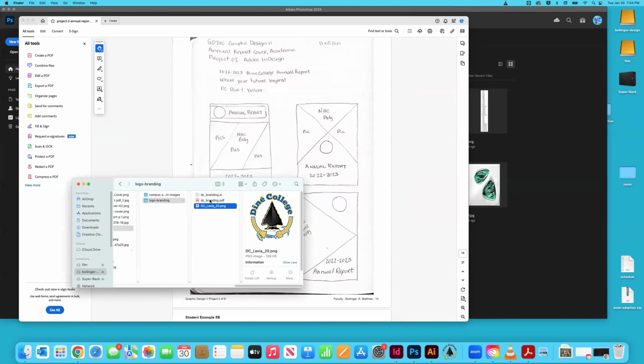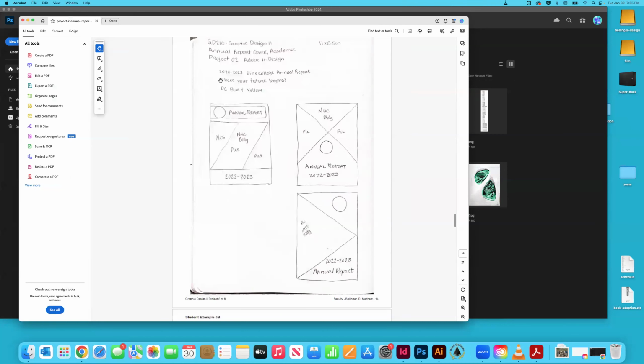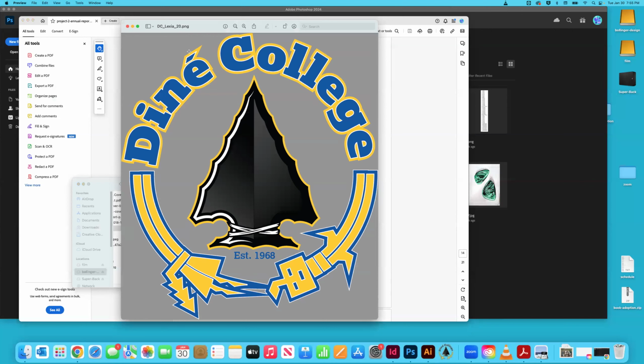And as far as the color codes, the hex, the RGB, and the CMYK are clearly available to you. So dependent on the Adobe software that you're using, if it's a website, you're going to use the hex, but if you're doing anything print or photo related, you can use the RGB or the CMYK numbers. I just wanted to remind you that all that stuff is here for you. In particular, you're going to need this Dene College logo.